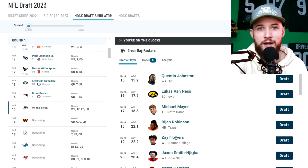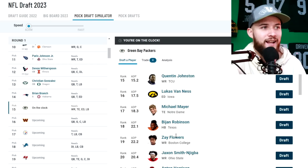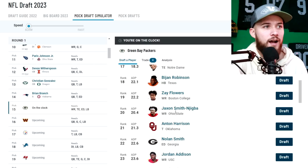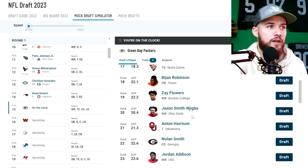Zay Flowers, a receiver I really like, kind of like a gadget yak guy that I feel like could excel in the Matt LaFleur offense. Usually not a guy that the Packers would typically draft, but I feel like he would work so well in this offense. Jackson Smith-Njigba, I feel like a lot of people are starting to have him drop in their ranks. A lot of people are saying he's not a day one wide receiver.